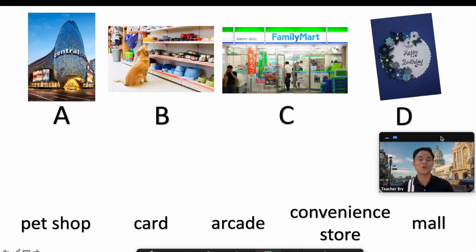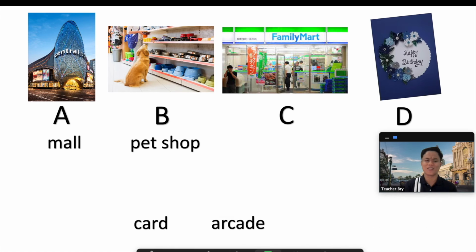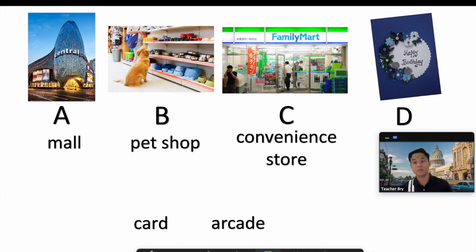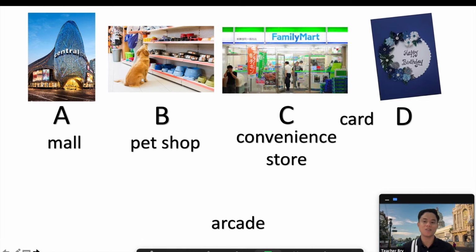So which one goes to letter A? Very easy. Pet shop? Is this a pet shop? Mall. Very good. How about letter B? Right, that is the pet shop. And letter C? Arcade? Convenience store. Just like 7-Eleven, Family Mart, Mini Big C. And finally, letter D? This is the card. Okay, no picture for arcade. Very good. Let's read. A. Mall. Pet shop. Convenience store. Card.